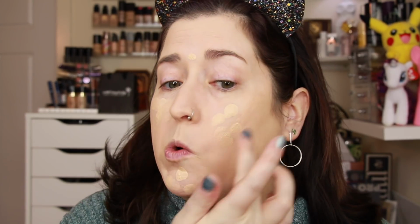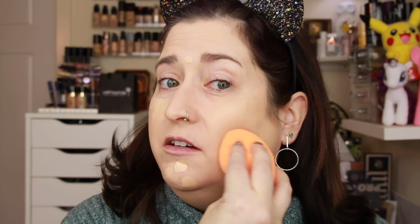My chin also tends to end up red by the end of the night, so I'm just gonna do one little boop right there. Kind of like the sponge. I'm gonna go sponge. It was a little faster.